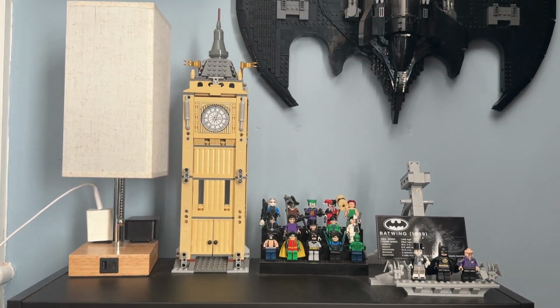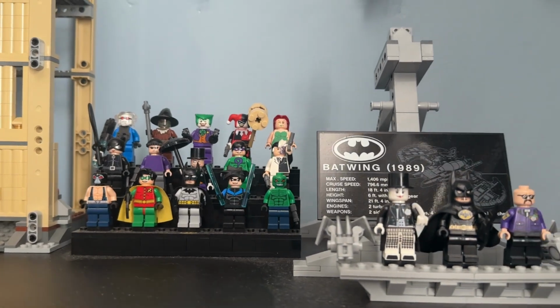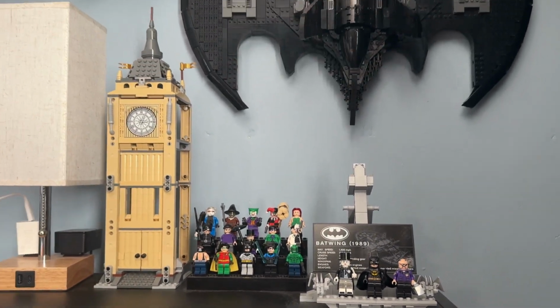And then I added Big Ben to this display, like literally yesterday. And then I've got my classic Lego Batman minifigures from 2006 through 2008.